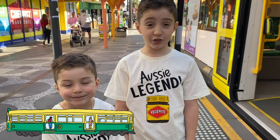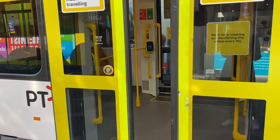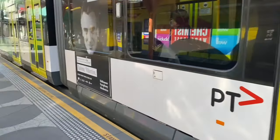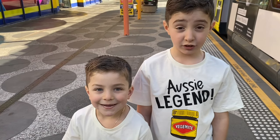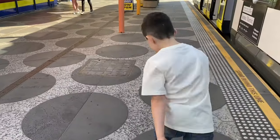Today, we're at the tram stop to learn about trams. Yay! It is really important to wait patiently for your tram to come. So while we're waiting, we're going to sit on the seats over there.